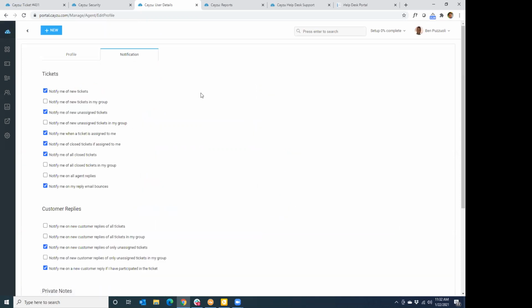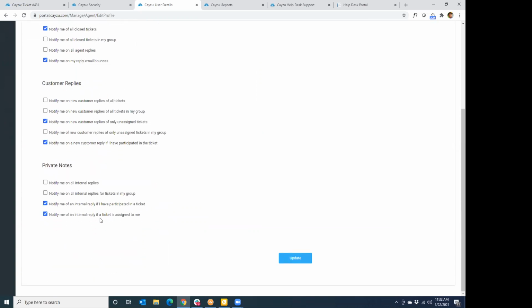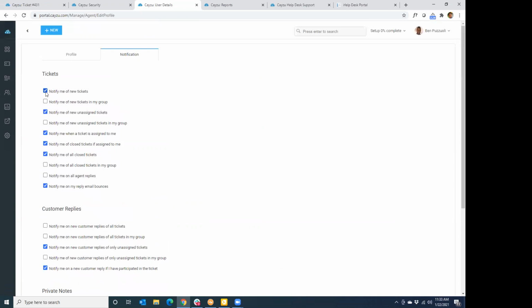And finally, probably most important, is the notification settings. From here, each agent can choose what to be notified on, from everything, down to specific groups or what's been assigned to you. That's very important because you can get all emails, some emails, or no emails.